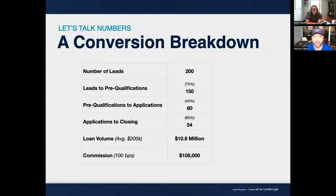But what we find is perhaps a more important exercise is to measure some of those steps before application in order to figure out, okay, what are the levers a loan officer can pull in order to increase their annual volume without trying to track down 1 million more leads, because again, those are kind of hard to come by.